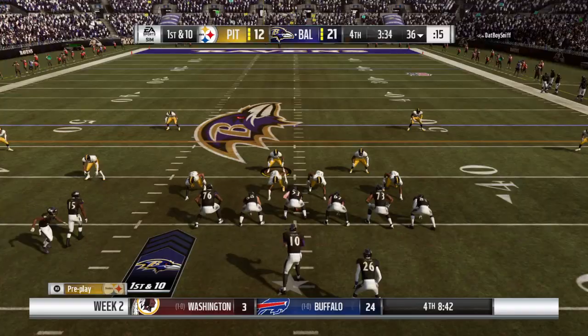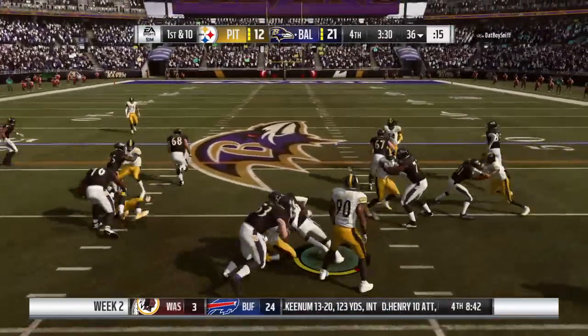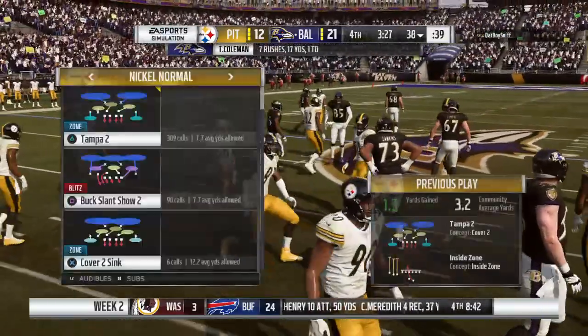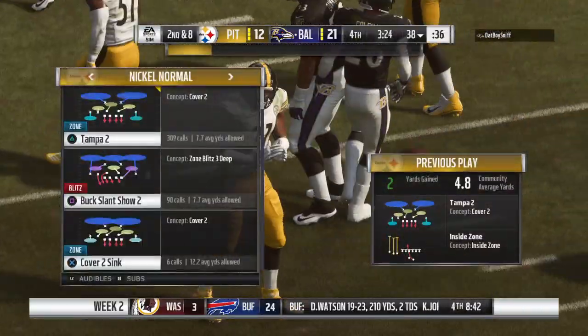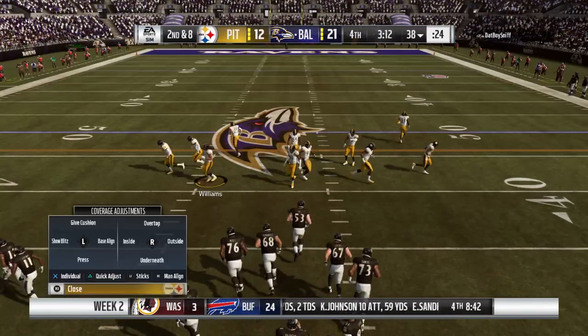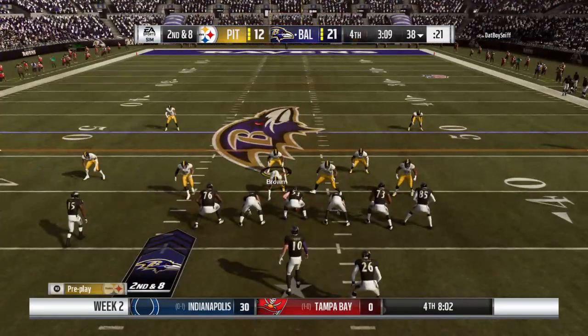They'll run it now out of the gun. And the hole closes quickly there. He gets maybe a couple up to the 38. Offensively with the lead, you want to run the ball, keep the clock going, but you also want to still kind of be in attack mode too, right? So how do you do that and not come back on your heels?